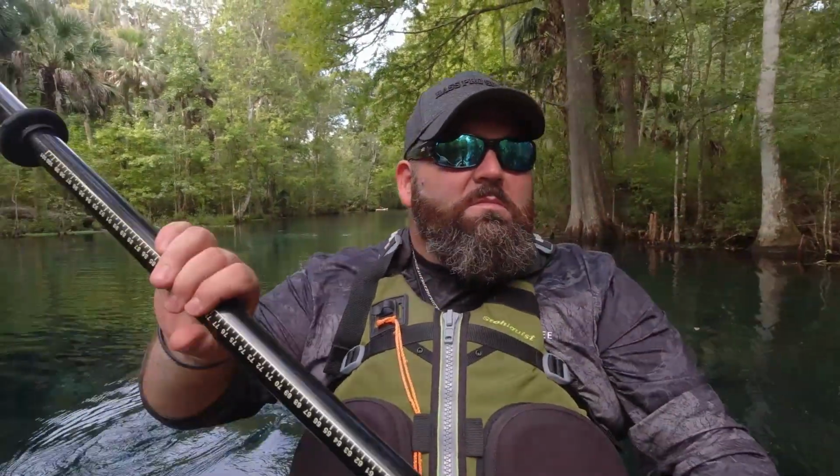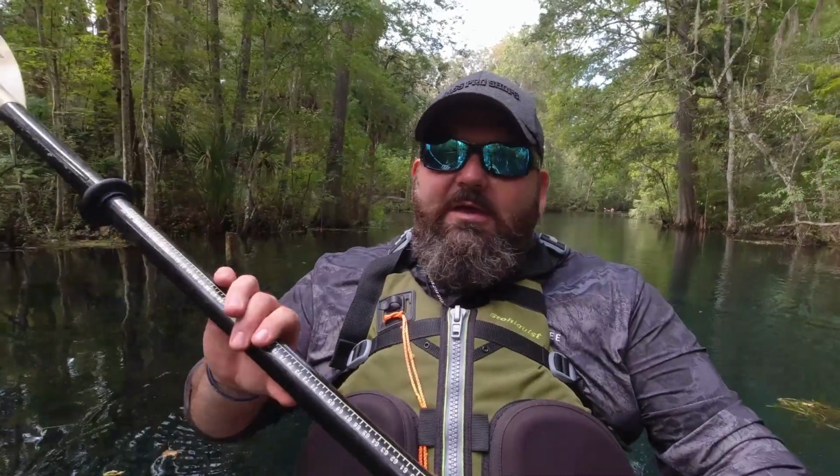I am super excited. This camera mount that I built is working just like I wanted it to. Now, we'll have to look at the footage later and see if the footage comes out the way I hope it is. But as it goes right now, the camera mount is working exactly like I wanted it to. Cost maybe 15 bucks to make. Can't hardly beat that.